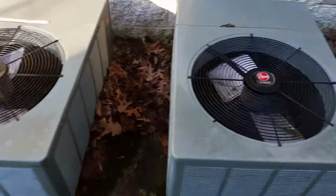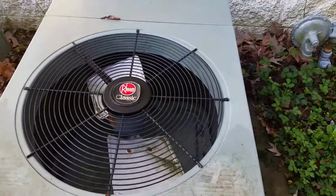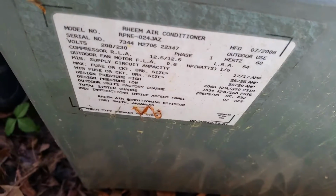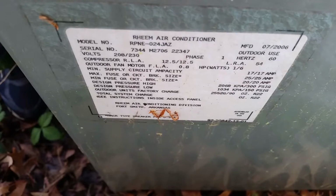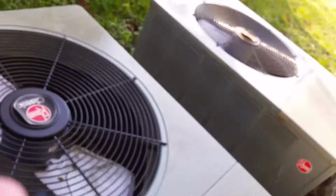So that's that Rheem, and here's the other Rheem. I forget which one's for upstairs or downstairs. I think this one's for upstairs, but here's the other Rheem. It's pretty much the same as this one, if I recall correctly. And its model number is RPNE-024JAZ. Is also made in 2006. The serial number is 7344M2706222347. So yeah, it's this guy.